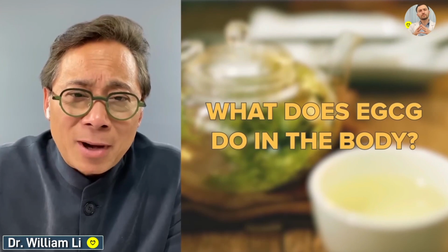So whether you actually have tea bags, you have loose tea leaves, or you have some powdered tea, which is another form of getting it, and whether it is green tea, whether it's matcha, you're all getting this catechin into your system. So what does EGCG do in the body?